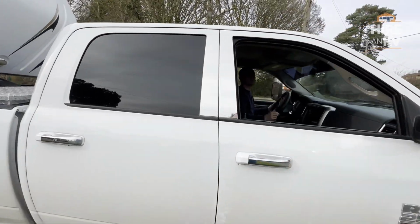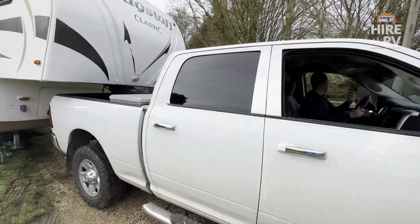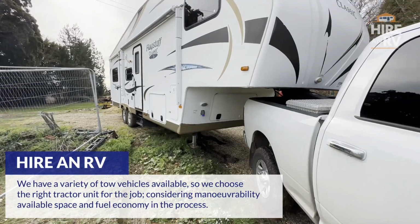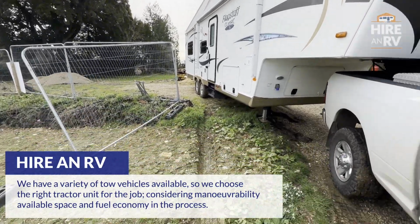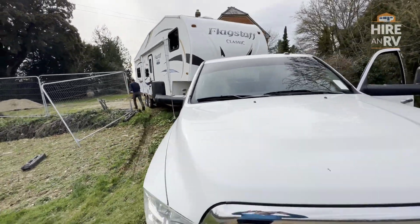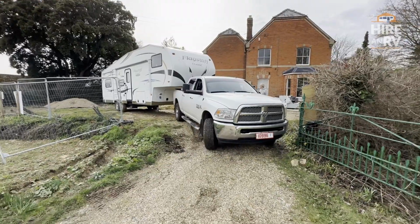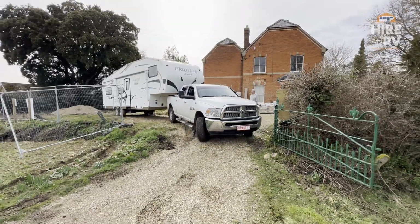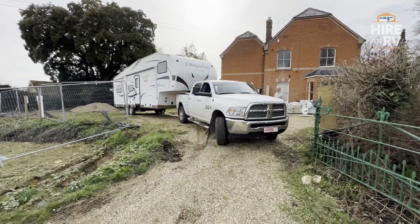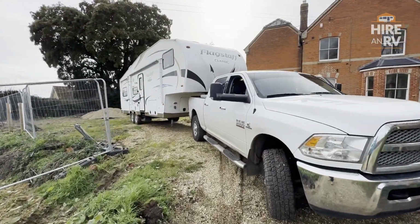Right, where do you want me to stand? Because there's sand the other side. Look at that, that's pushed that up through there. Good old Dodge. Yeah, we're getting it in there. We've just got that one in there. That was a tight old delivery, that was. So you do need one of these Dodges just to get these in these tight spots.